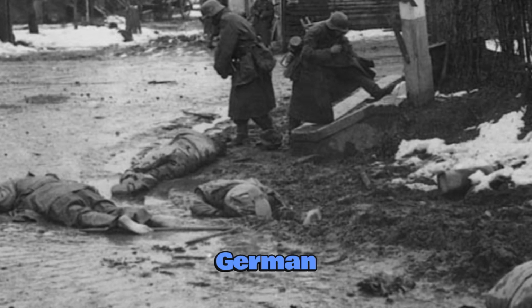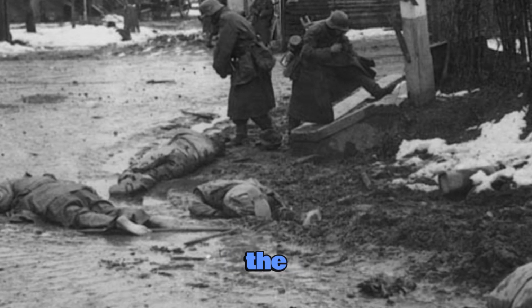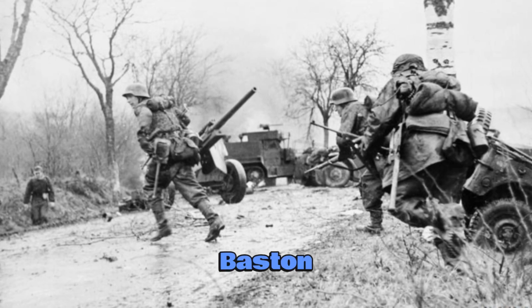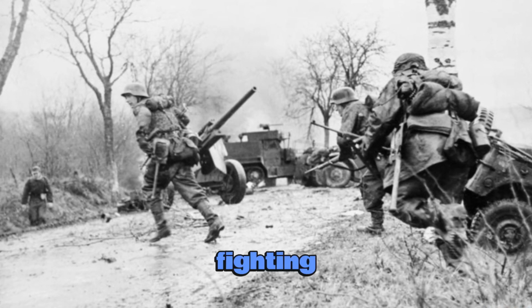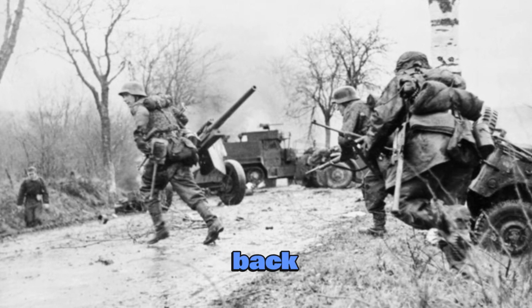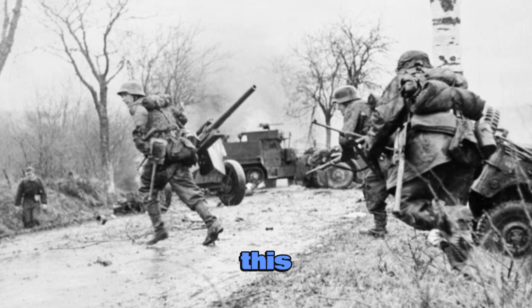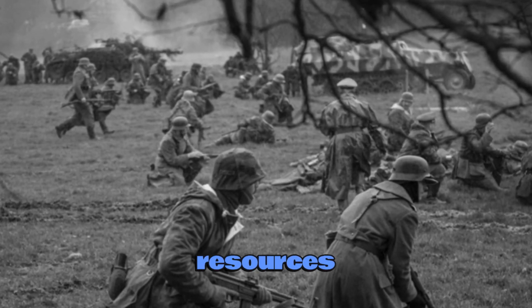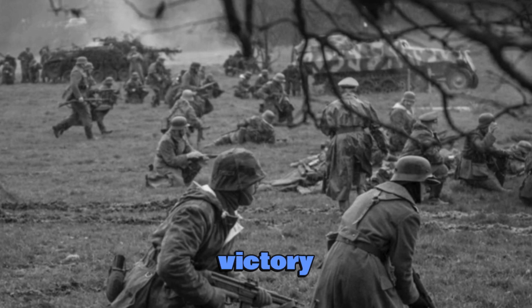Despite initial German gains, U.S. troops, including the famous 101st Airborne Division, held firm at Bastogne. After weeks of fierce winter fighting and significant casualties, the Allies managed to push the Germans back. This battle was a turning point in the war as it exhausted Germany's remaining resources and crushed its last hopes of victory on the Western Front.